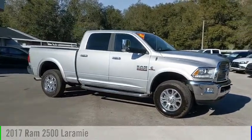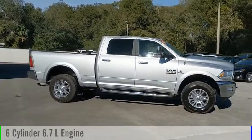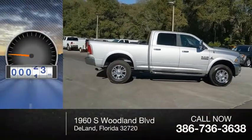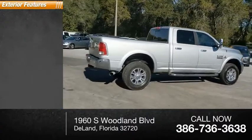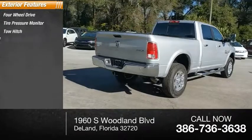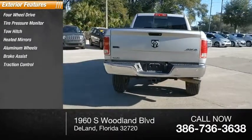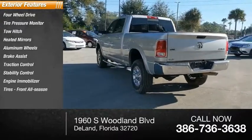This vehicle is powered by a four-wheel drive, six-cylinder, 6.7-liter engine, and comes with an automatic transmission. This vehicle has less than 50,000 miles. Here are some of this vehicle's great options: four-wheel drive, tire pressure monitor, tow hitch, heated mirrors, aluminum wheels, brake assist, traction control, stability control, engine immobilizer, tires, front all season.